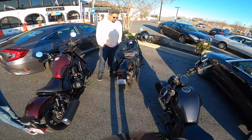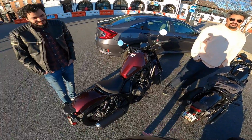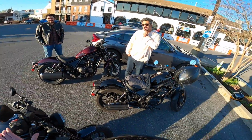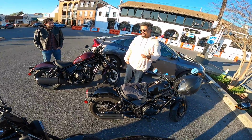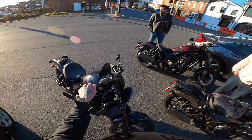Hey, this ended up working out better than if you went to Crofton though, because A, our bikes aren't beaten up, and B, you got to try the automatic and the manual. Yeah, no doubt. Isn't it crazy? It's similar, but it's a whole different beast. The riding position is different enough to make you feel like you're on a different bike, but as soon as you get going, it's still very familiar. It feels very similar.